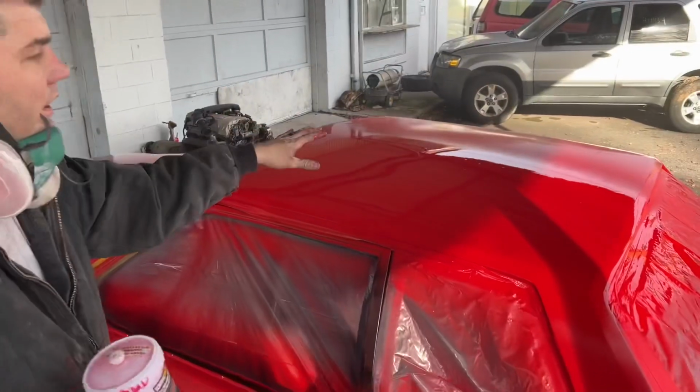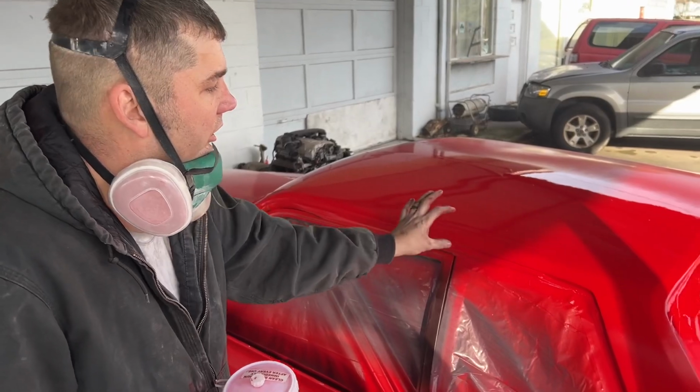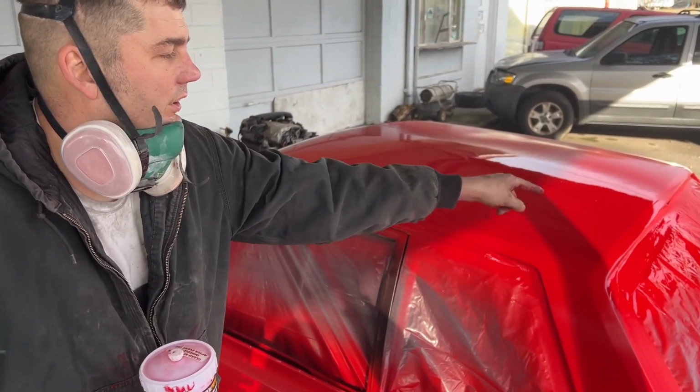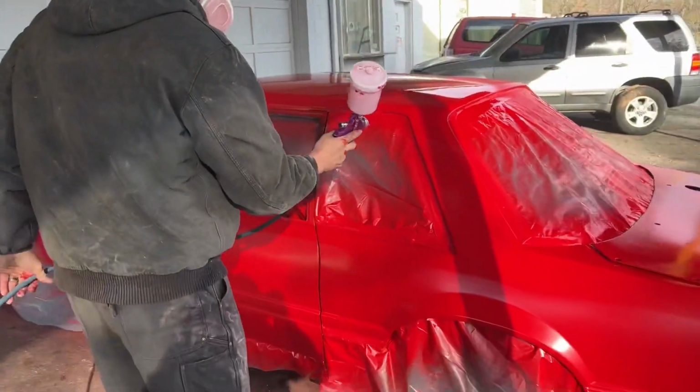When I clear, I go through my first coat like it's my last coat. I always lay it on heavy. And then once I get to the edges, I thin it out, because you can't put that much right here or otherwise it'll run off on the ground. So you just gotta be easy with it. We got it.